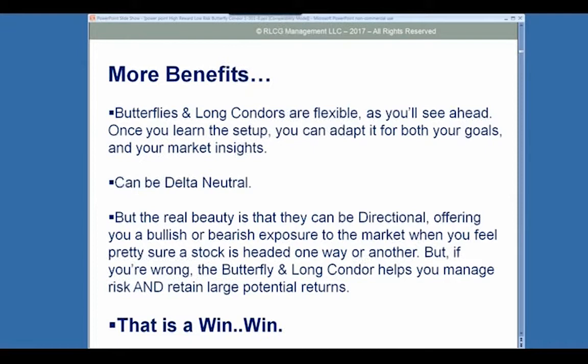The butterfly and the long condor can also help you to manage your risk and still at the same time retain or potentially have a large return. And that's really a win-win situation for a trader, where you can stay with a position and still have potential for it to turn into a really great return on your capital at risk.